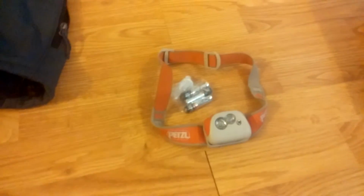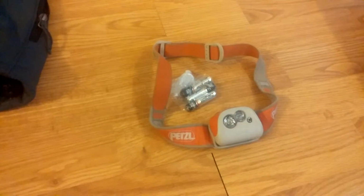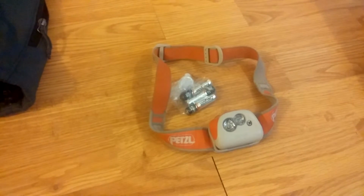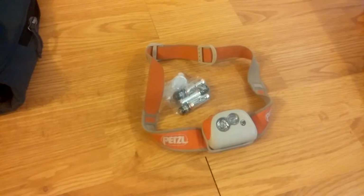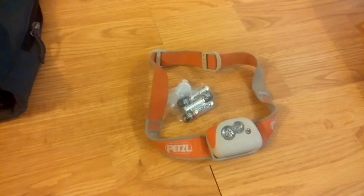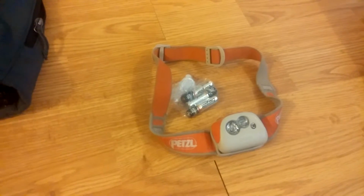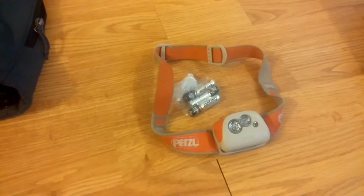Next is illumination. So that involves maybe a headlamp or a handheld flashlight. But you want to make sure you always have some sort of gear on you that can keep you able to see where you're going in the middle of the night. But you also want to make sure you pack an extra set of batteries because you never know when you will need them.